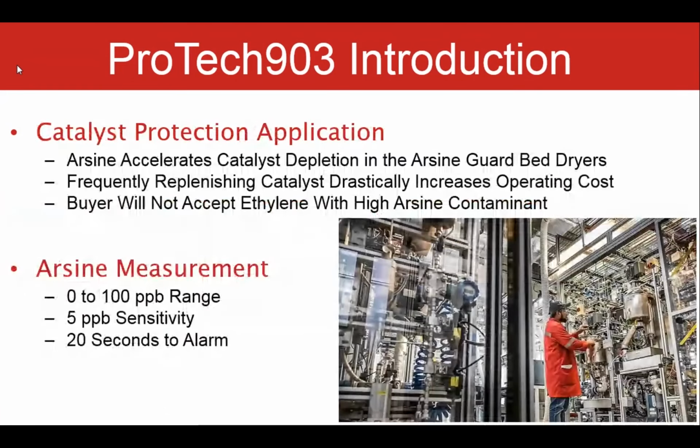So the main application we're talking about here typically is for catalyst protection. We know that arsine, phosphine, some of these compounds can damage some of the catalysts that are used in various different types of chemical processes. So it's very important to have a measurement that can detect those excursions, tell you about the health of your guard beds, and also warn you if something bad is about to happen to your catalyst.